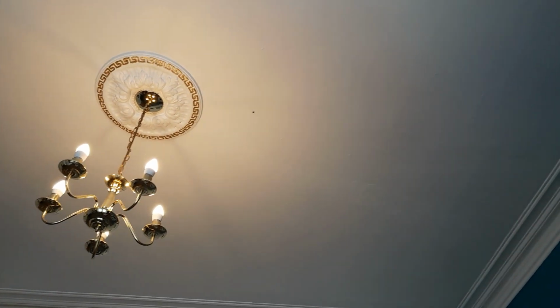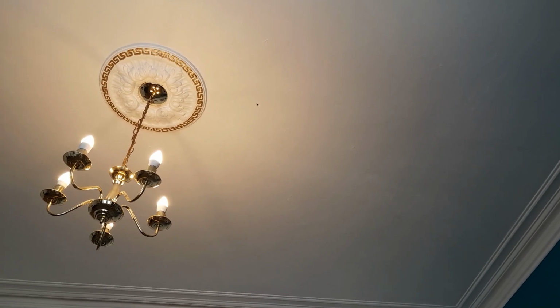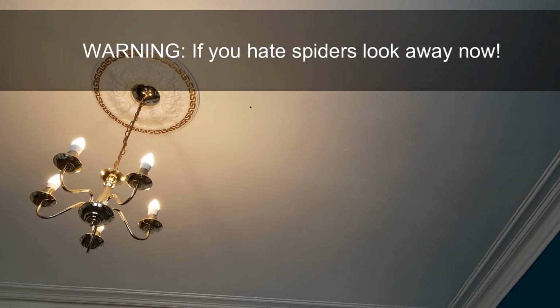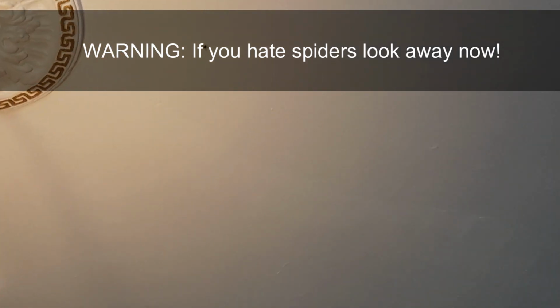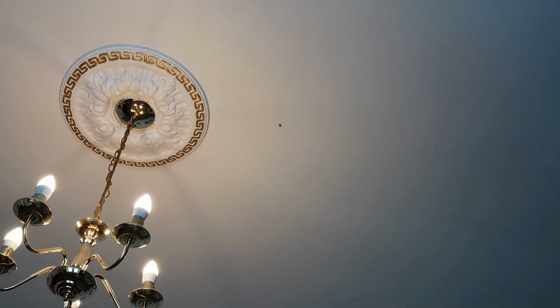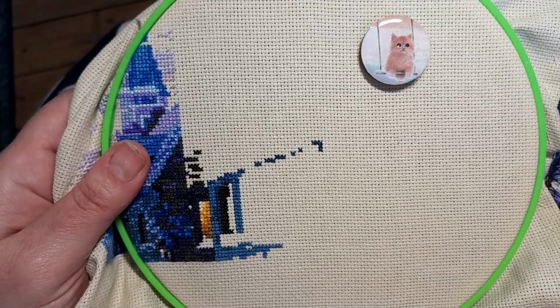Just before I start my stitching, I'd like you to look up at the ceiling, because this little guy up there has been roaming around the ceiling for a couple of days now, and he's positioned himself today very close to above my head. I'm a little concerned that he might get his little string going and come right down and land near me or on me. I'm nervous that he might land on my head. So if you hear any screams in the middle of this video, you know why. But anyway, let's get on with the stitching.